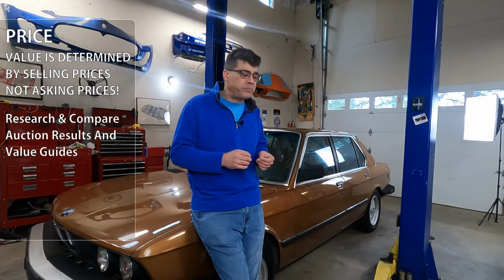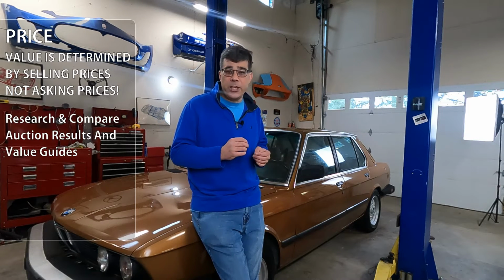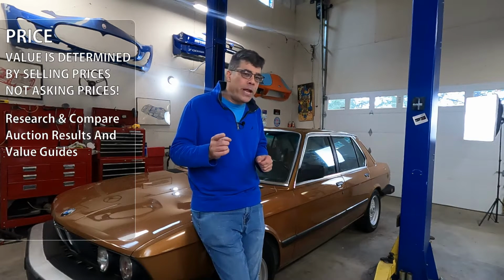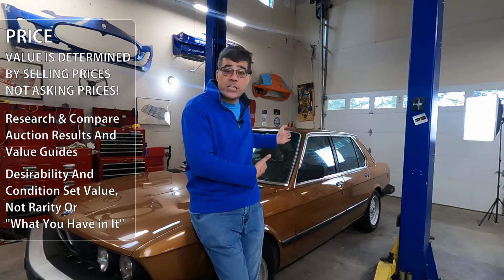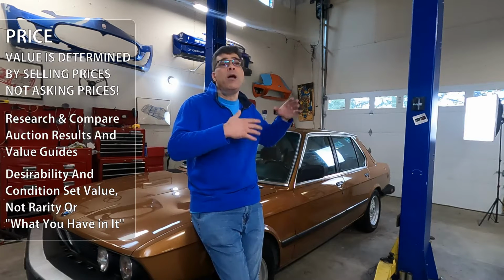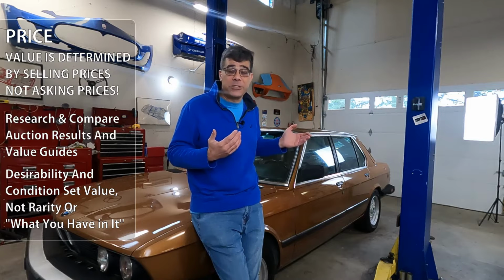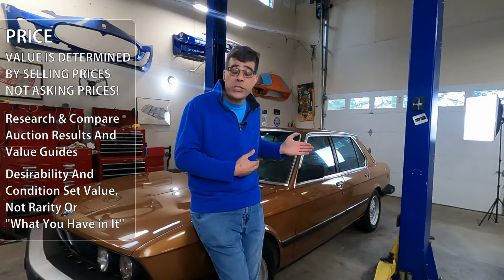Now remember, a car is only valued what people are willing to pay for it. It does not matter how much money you have put into a vehicle. For instance, this car was repainted and it's had well over $10,000 in engine work in the last 3 years. It's not worth what the owner has put into it.